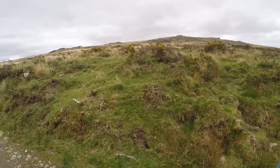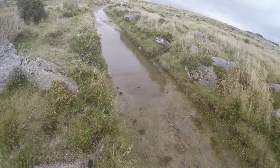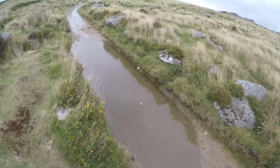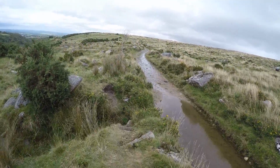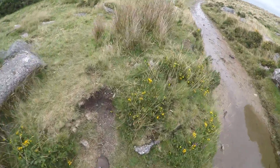Right, a sunken little lane, I suppose. You kind of peer over the top at the moors. I guess this is just where it's been used over many generations, and has worn away. Alright, bit of workaround required to avoid that. Yeah, why not? We're up.